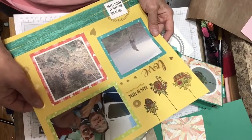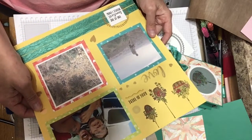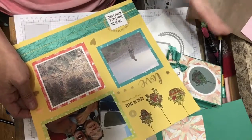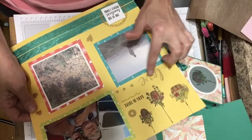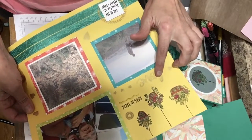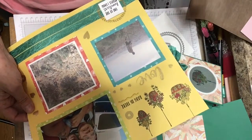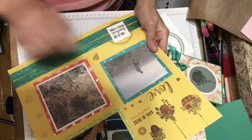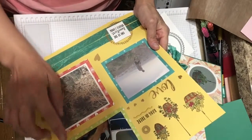These are our... why did the name just lose me? I just lost the name. Stickers. I know, oh my gosh, I'm so sorry. I just totally lost the name of them.